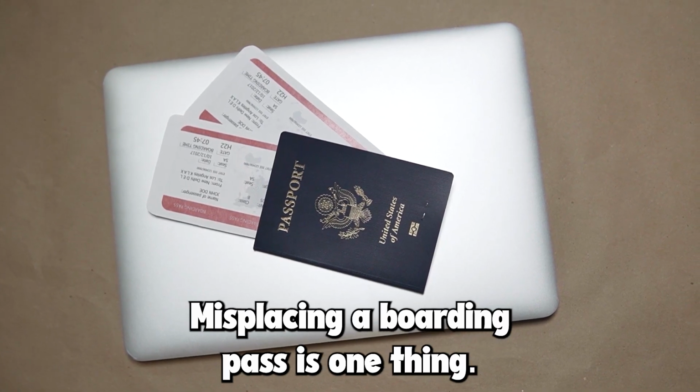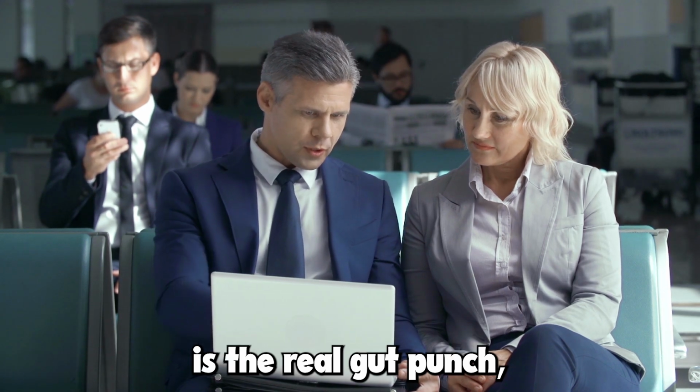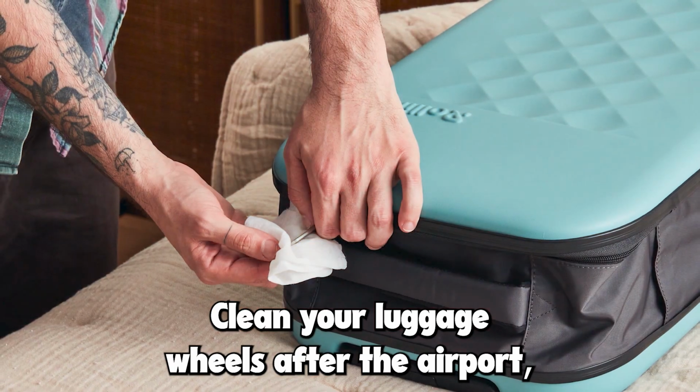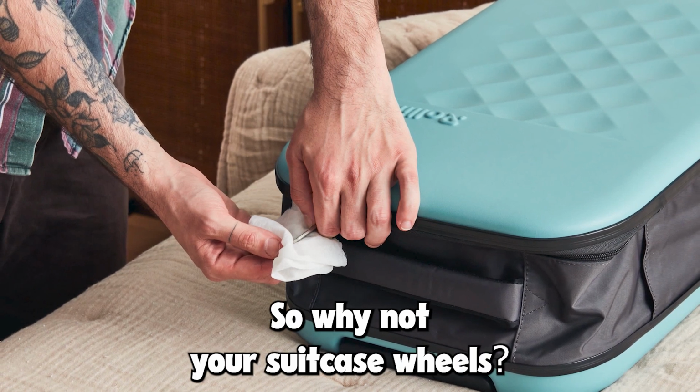Misplacing a boarding pass is one thing. Watching your bag vanish into thin air is the real gut punch. Which is why smart travelers are now doing this simple thing before they check a single bag. Clean your luggage wheels after the airport. You wipe your shoes, right? So why not your suitcase wheels?